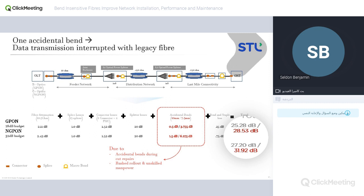So in summary, one tight bend can cause link failure when you're dealing with the D fiber. And NG-PON, even though it has a higher link budget, can still go out due to the longer wavelength of operation.